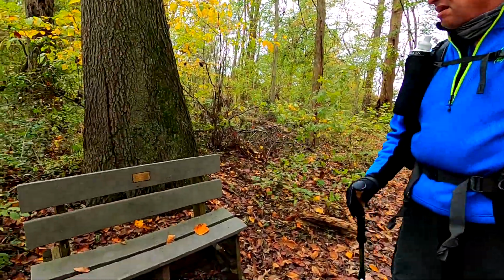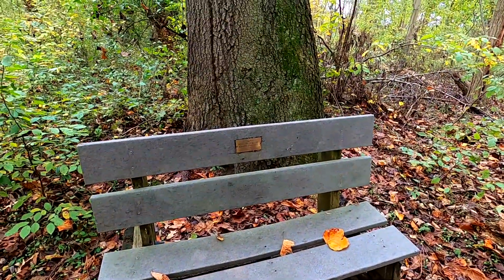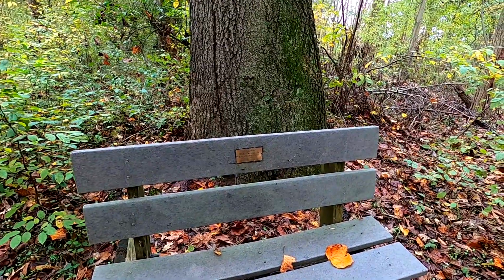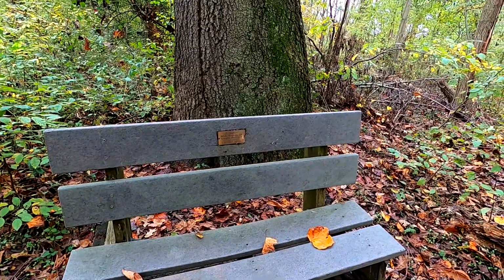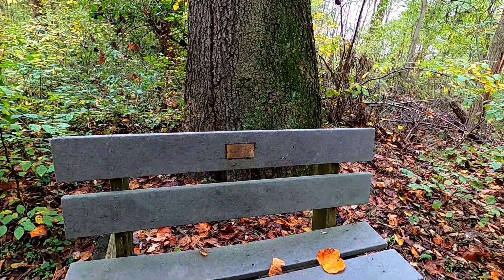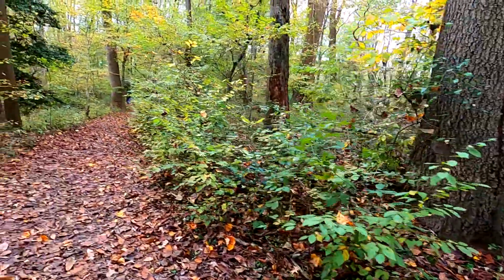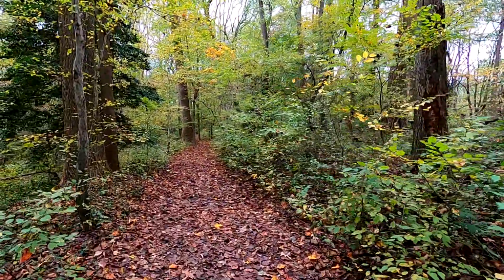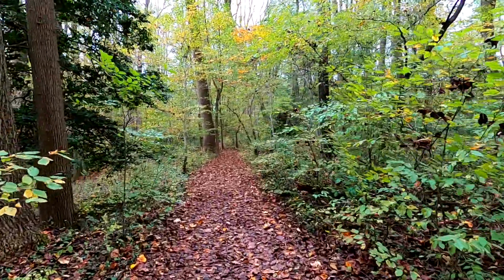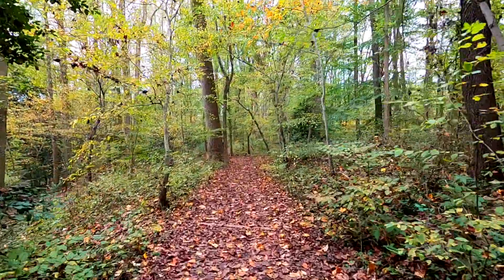This bench here is one of many we installed years ago. The Eagle Scout from our troop, named Josh Shivert, came in here and built all these and put them in for the park. Troop 24. So we'll come across multiple benches as we head around on our trail here. That was about 10, 12 years ago, I think. I don't remember the exact year. They all run together now.